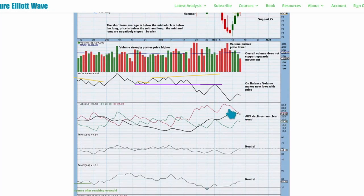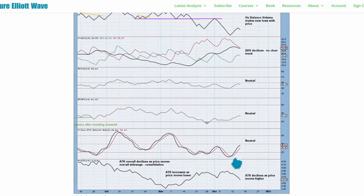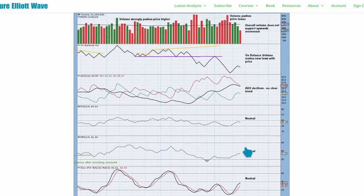ADX is declining after telling us there's a downward trend, but it won't take much at the daily chart level for it to increase, and there's a long way to go. If it does increase again, there's a long way to go before the trend is extreme. RSI, money flow, both in neutral territory, as is stochastics, quite a ways to go before they reach extreme.